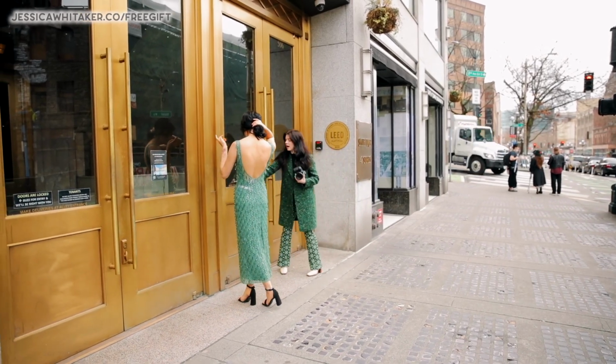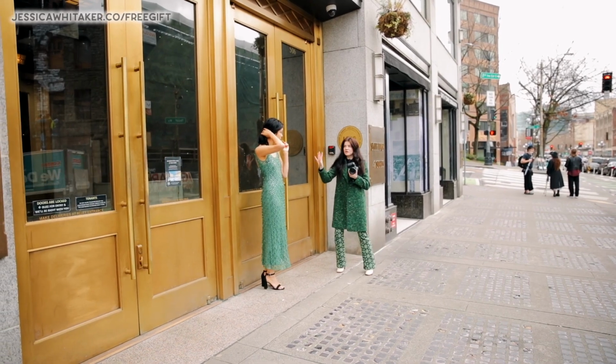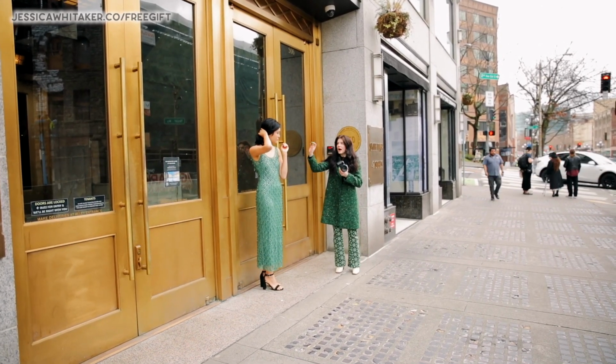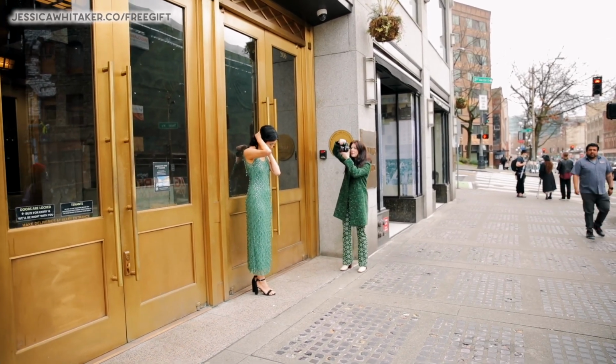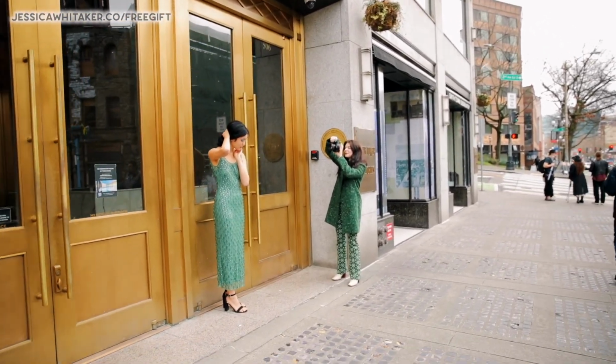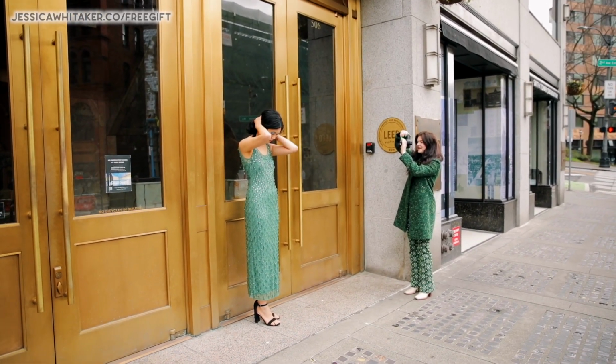Maybe I'll have you come right here. And then with these kind of windows, I wanna have her framed enough where she's blocking off some of the advertising and stuff. So yeah, that's beautiful. Yeah, that's really pretty. Beautiful.